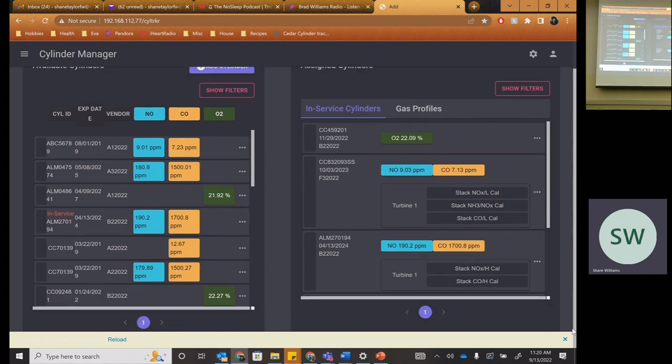And then on this side over here, there's our in service. And then there's also a tab for gas profiles. Gas profiles shows me everything that's in the PLC.